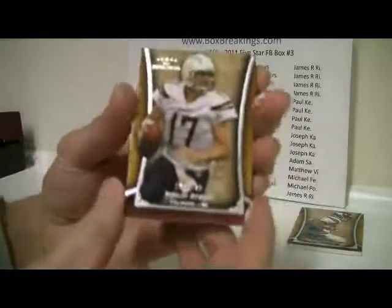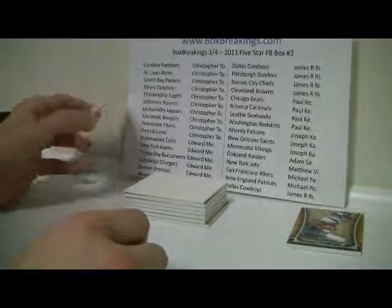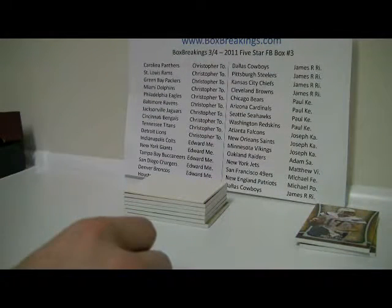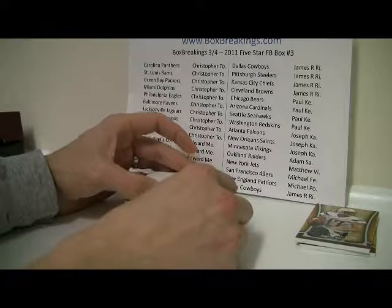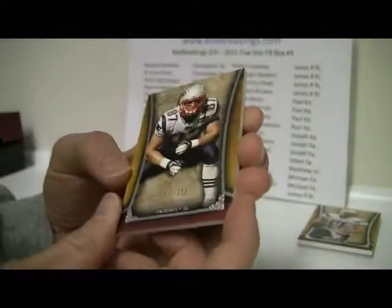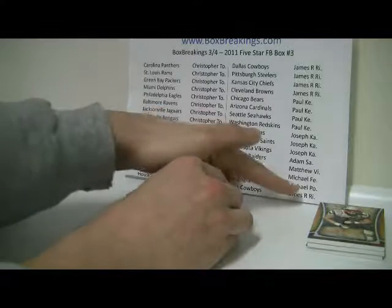Next card up is Philip Rivers, number 104 of 129, for the Chargers. San Diego, Edward. Okay, I've got some thick top loaders here. And the next one is going to be a Rob Gronkowski, number 77 of 129, base for New England. And New England is Michael F.E. No, I'm sorry, New England is Michael P.O.